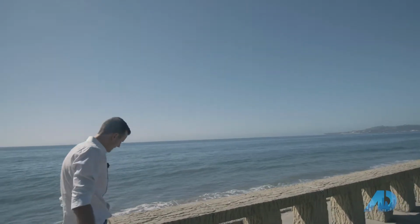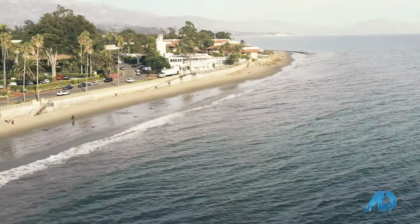We're just a short walk away from the condo here at one of my favorite beaches in town, Butterfly Beach. One unique fact about Santa Barbara is that because of the south-facing coast, you can actually get sunrise to sunset over the ocean all in the same day.